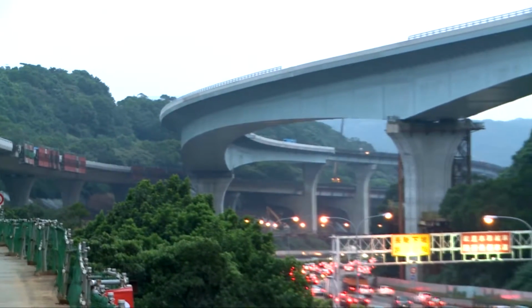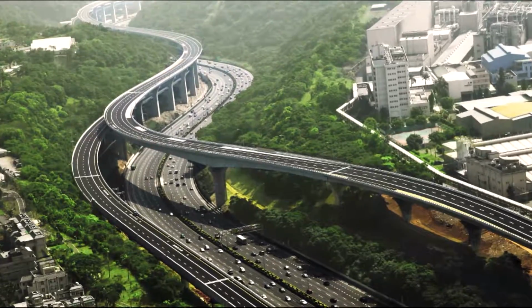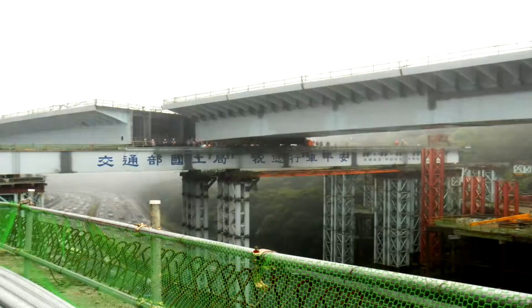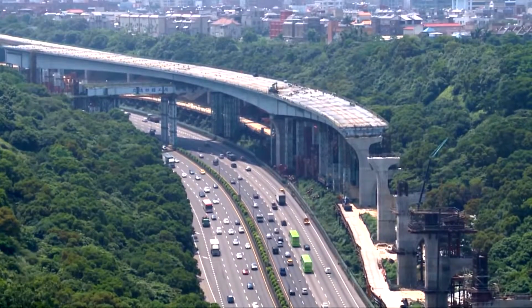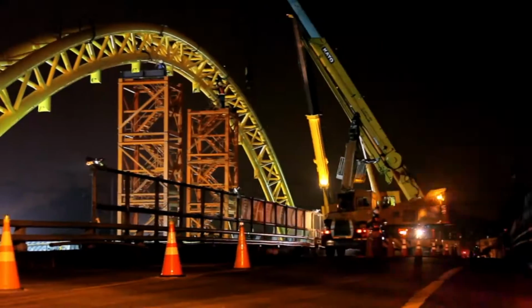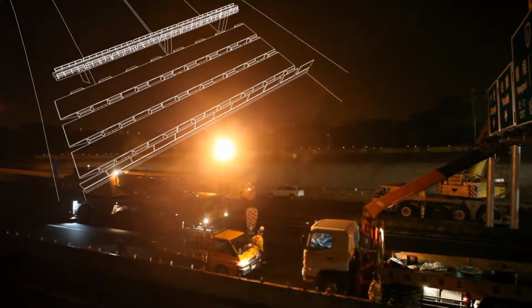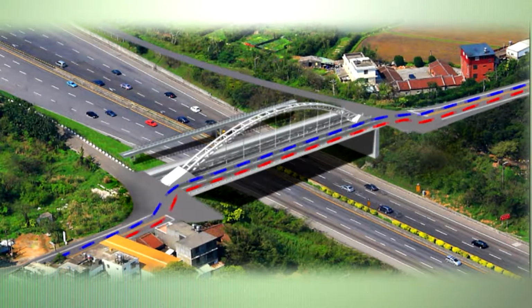The Linkou overpass has a main span reaching 216 meters and a maximum girder depth of 9.2 meters. Using the horizontal rotation method for the first time in Taiwan, the Linkou overpass and the Taishan overpass are currently the longest steel box bridges in Taiwan. The Shaoqian Road overpass, designed as a steel truss arch bridge, has already become a landmark. It is the first bridge in Taiwan constructed using the transverse lifting method.